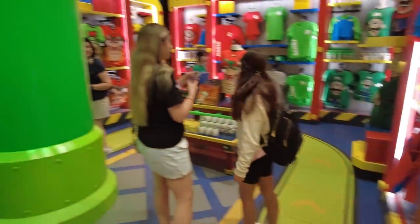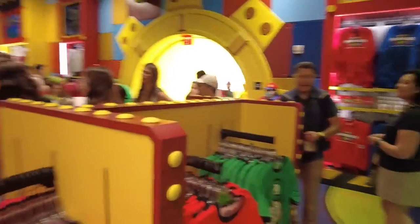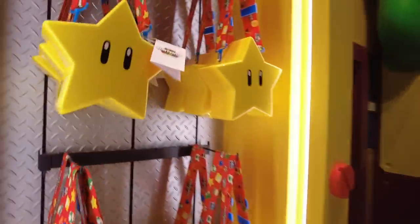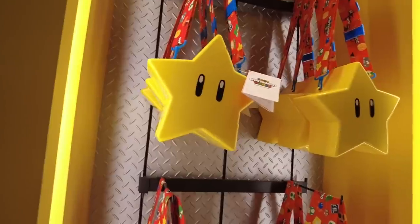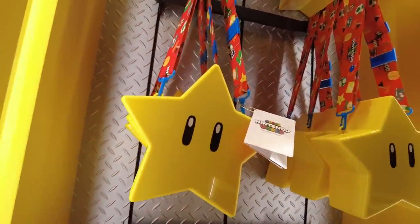So basically a ton of Nintendo apparel, souvenirs, signs, magnets, pins, mugs, everything you can maybe want. I think for me, my favorite thing is this Star Power Up popcorn bucket. I don't even like popcorn buckets that much. I don't even eat popcorn. But this is so cute.